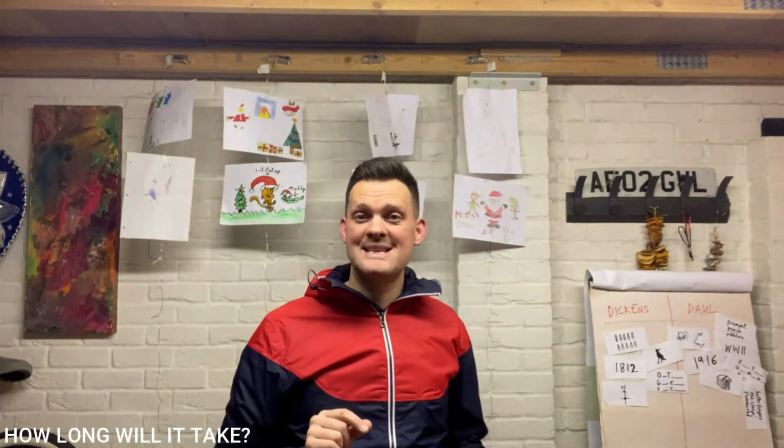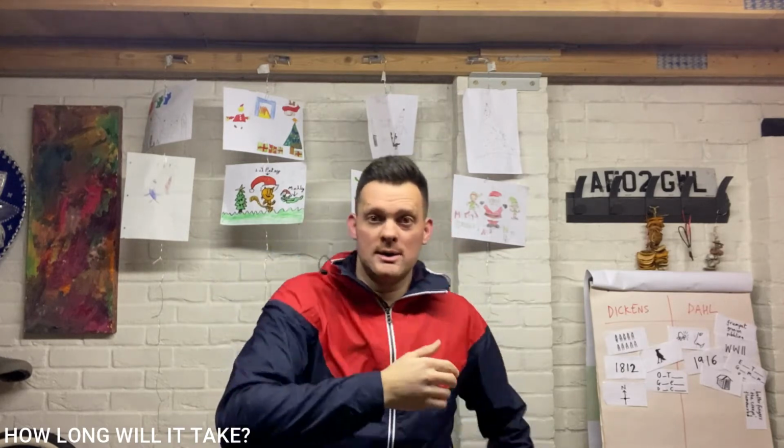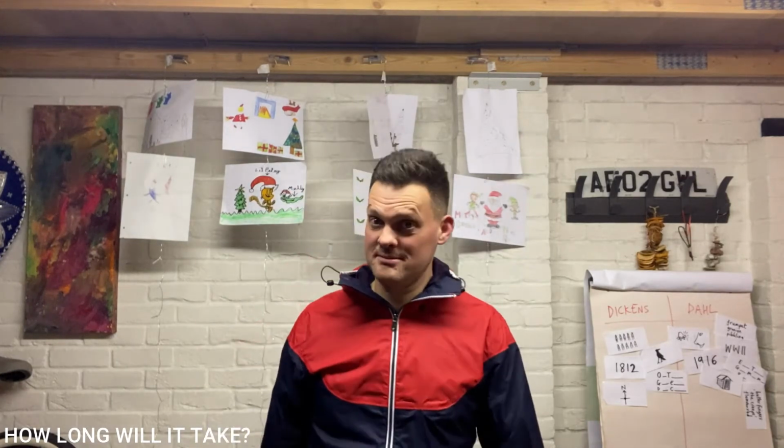Now, each slice has to be about 2 or 3 millimeters thick. So you're going to get a lot of slices off of that. How long do you think it will take Chef Richard, professional chef, to slice that whole thing up? If you haven't got any ideas, let's have a look what the team thought.